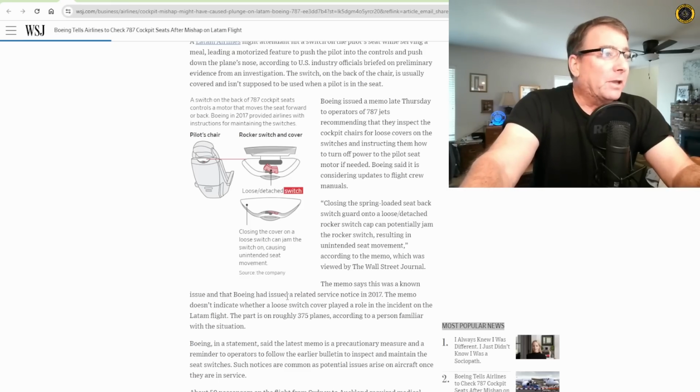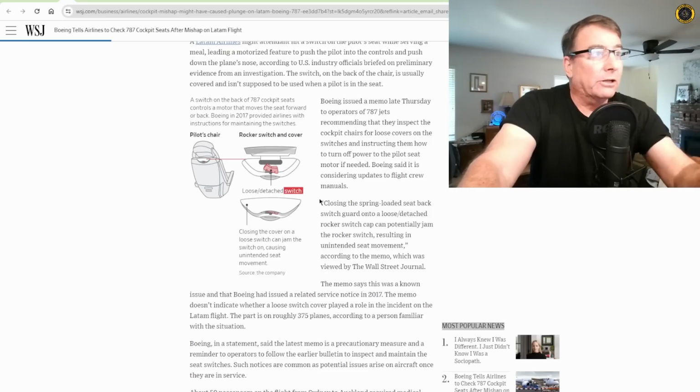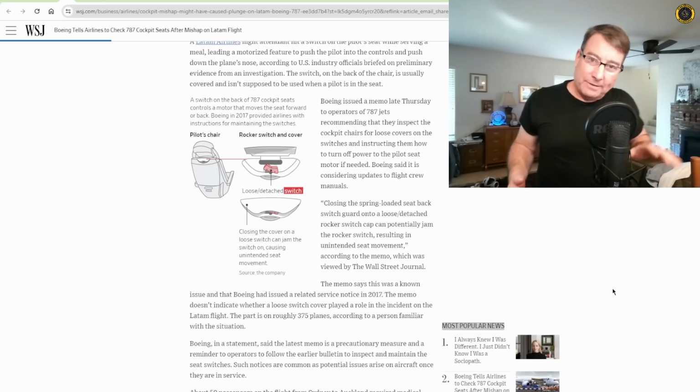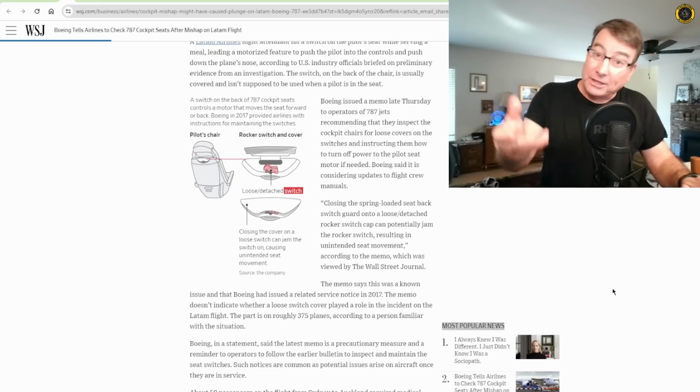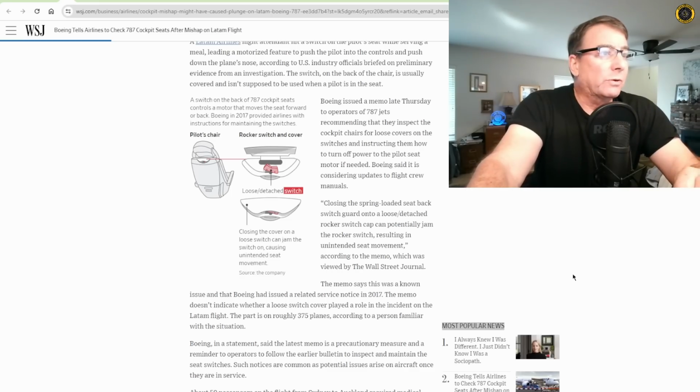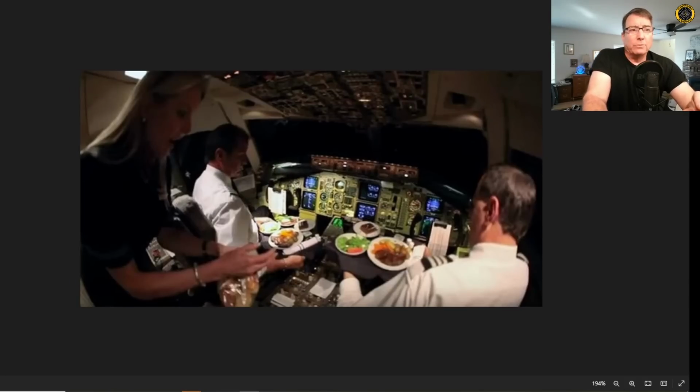But here's the illustration of what's going on here. This rocker switch is up and loose, and if you simply push down on the cover, like a flight attendant coming into the cockpit and leaning on the back of the seat as she hands you a meal, that fired off this rocker switch. Unintentional movement of the seat. The investigation will have to see if there were any additional factors that could have exacerbated the situation, like perhaps a crew meal tray that got trapped between the pilot and the yoke.